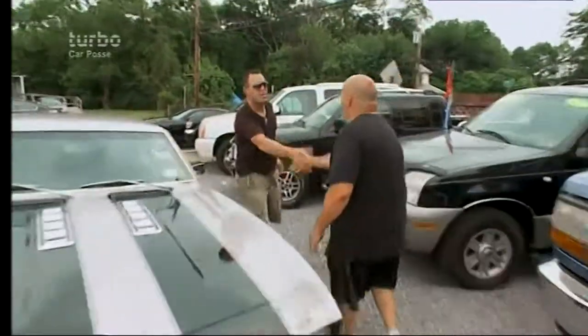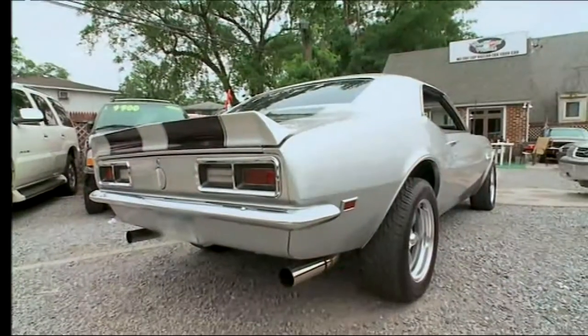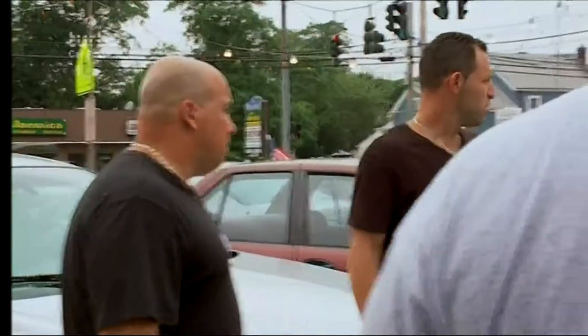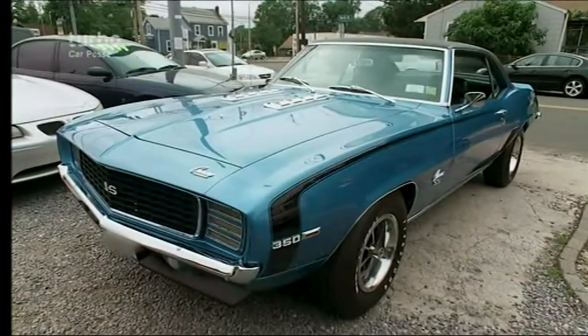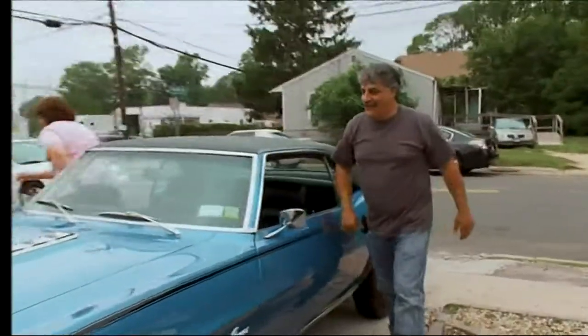Al here with his 1968 Camaro. He wants 24 grand, which is a ton of money. But it's a car I'd love to have on my lot. So I called two friends who are experts on Camaros. Nice. Beautiful car. Wow. That is outrageous. Thank you.